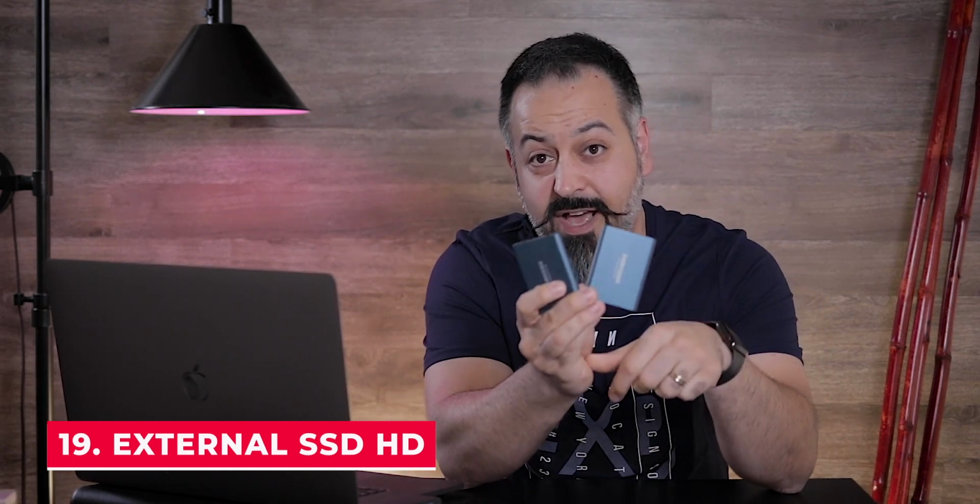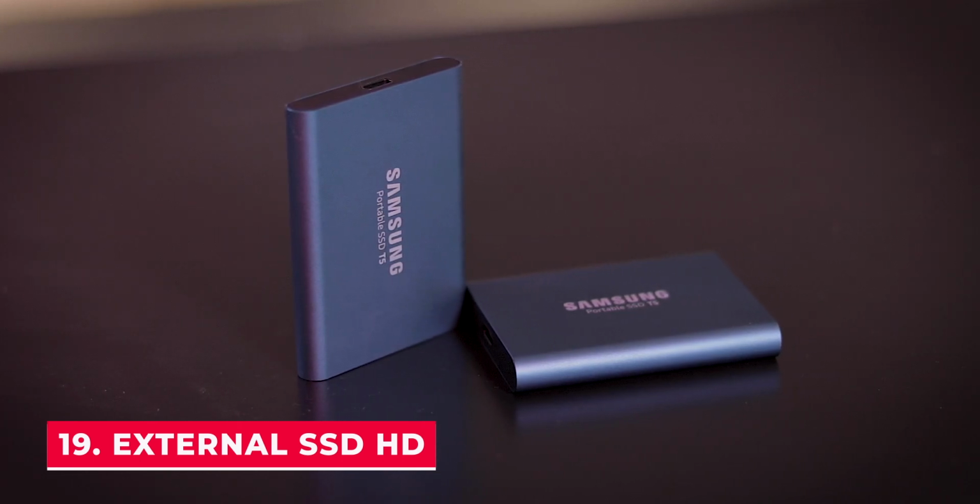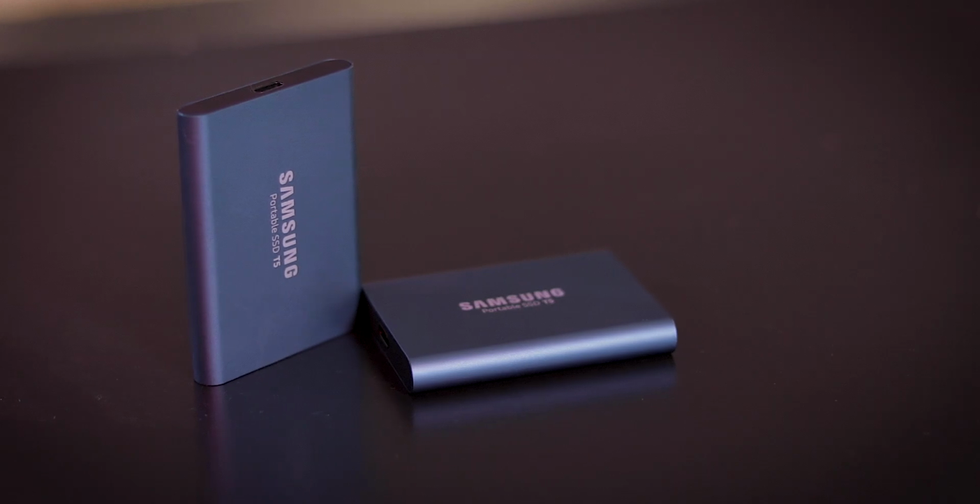Number 19 are these Samsung T5 SSD external hard drives. This particular model that I have is 500 gigabytes, so I have a total of 1 terabyte of fast SSD drives. I think the speed is 450 megabits per second read and write.